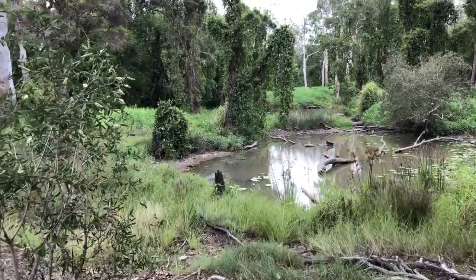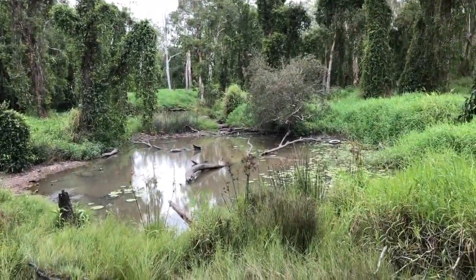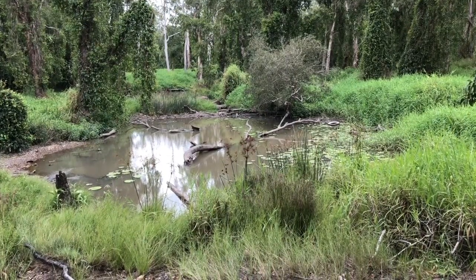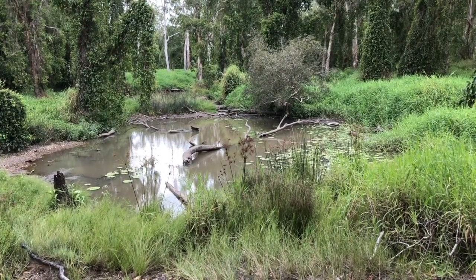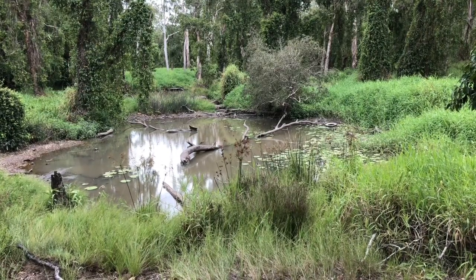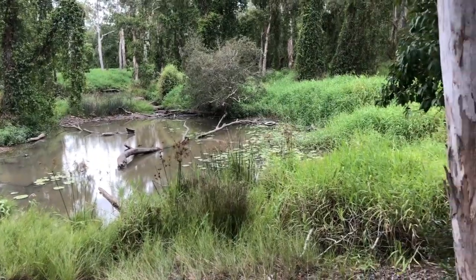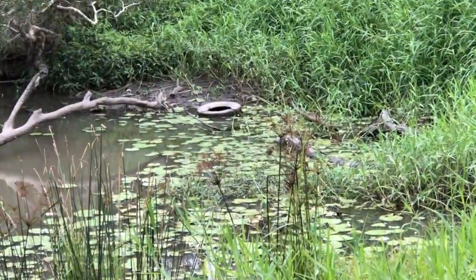But anyway, here's some more of Scrubby Creek, and the water level is very, very low at the moment. I've seen this much higher. In fact, this is the lowest I've ever seen it. And as usual, there's car tyres. There's always car tyres, I don't know why. People can't seem to throw them away where they're supposed to go.